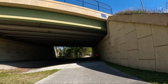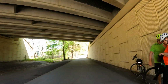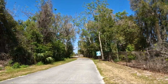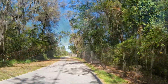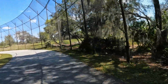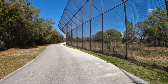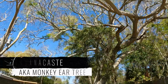We're getting ready to pass underneath the Clarcona Ocoee Road. Now we just passed a bunch of apartments on the right and left, and now we're coming into a wooded area, then a golf course, and that's going to go on for about 3 miles. There's the monkey ear tree.